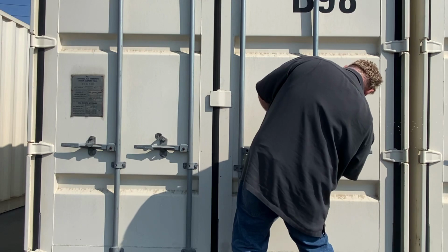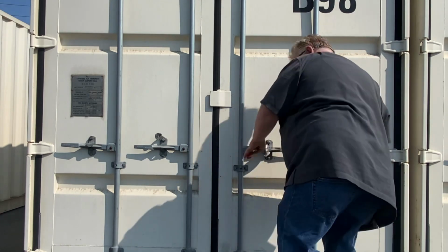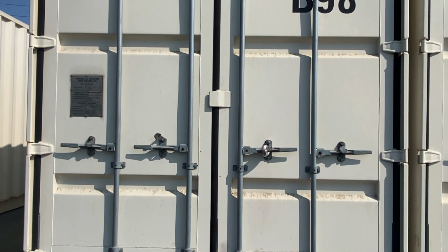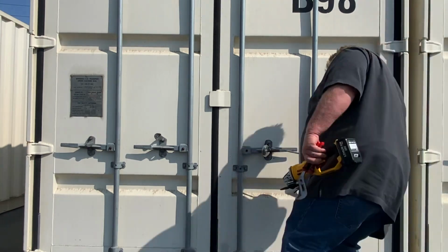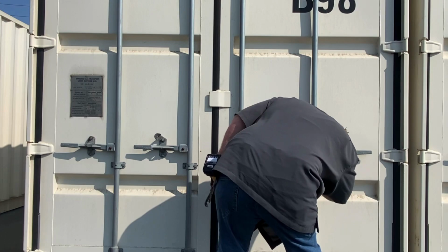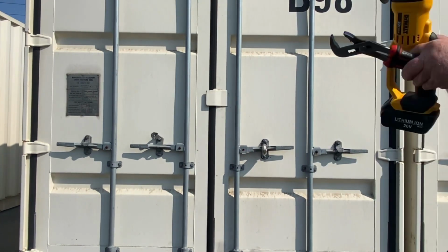We try to always inventory these units from the door, the same way as the buyers have the opportunity to buy it. The only time that we will be prompted to go inside of a unit is if there's something illegal or a gun or a vehicle that we need to get the information off of in order to include it in the inventory.